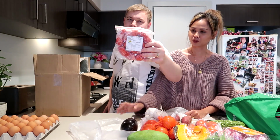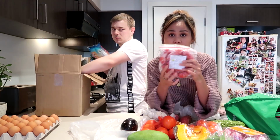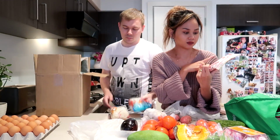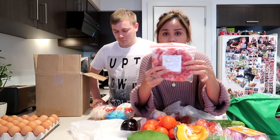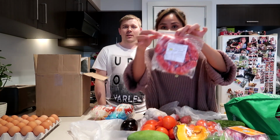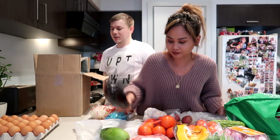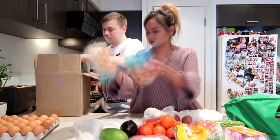Longanisa. Sweet pork sausage. Mas barato to kumpara sa longganisa na binili ko sa may mga trading. Ito $7.20, 250 peso. 250 pesos for this. So 2, 4, 6, 7 longganisa, 250 pesos. 60 pesos sa isang talong. Yeah. And vermicelli noodles.